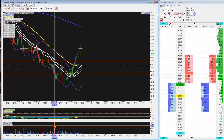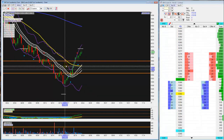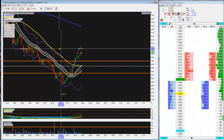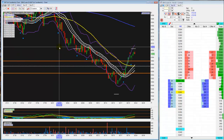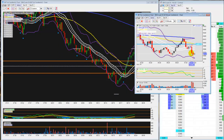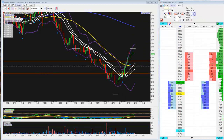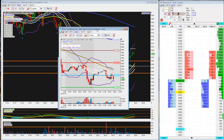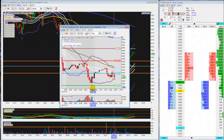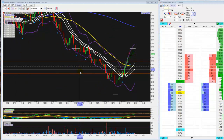Trade enough, you start recognizing where they're trying to push a market to. I have my lines on the chart to help me out where I expect it, and I'm also looking on the sides here. I'm looking at my 10-minute chart. Can't see it on the screen, but it's off screen, and then I'm looking at my hourly chart as well, where I expect resistance and support, and you see it reflected with these lines here.